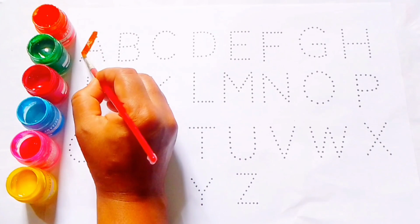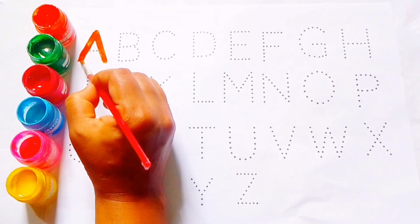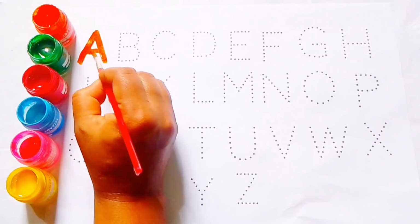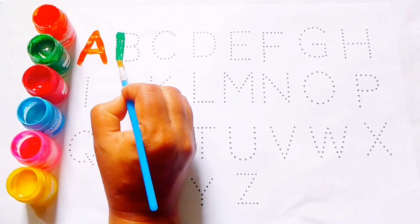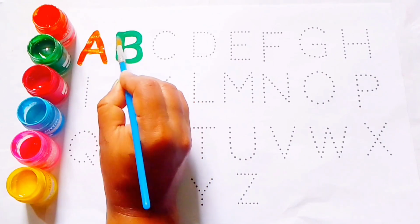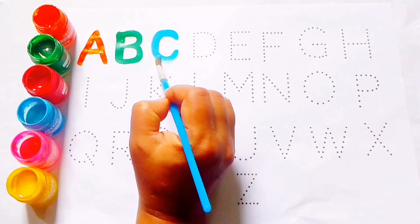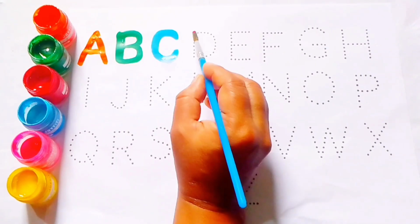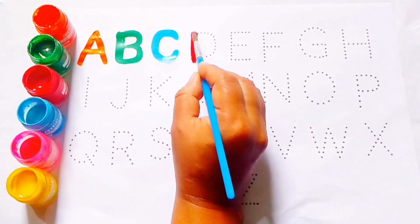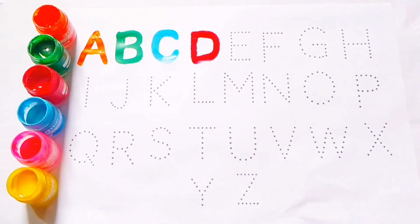B for ball. A for apple. A for ant. A for airplane. B for ball. B for boy. B for book. C for cat. C for car. C for cow. D for dog. D for doll. D for door.